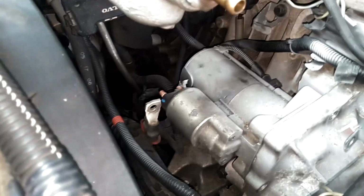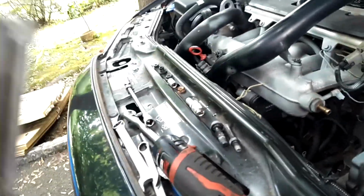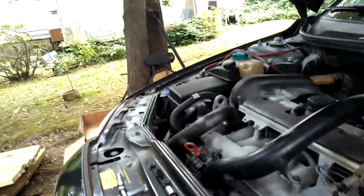I got the electrical wires off the back, the 2 bolts off the front. This may wiggle out, or I may have to tap it out. Oh, looks like it's going to wiggle out. And there you have it. It's out. Listen to that.